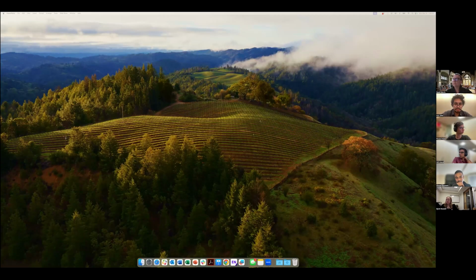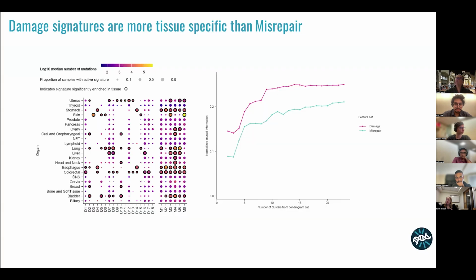Yeah. So, let me share it. Let me show you that again. Colorectal cancer is not alone, right? Esophageal cancer has that same pattern. Stomach cancer has that same pattern. Skin has the same pattern. This D3 right here, this is UV light. So some of these correspond to a mismatch repair deficiency.